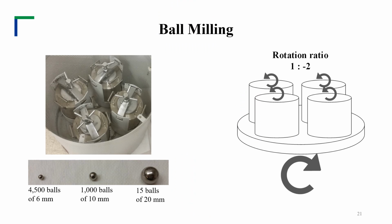The first process I'm going to talk about is ball milling. Ball milling uses the impact energy caused by balls, and the wood fiber in the jar is ground. The machine I have has 4 jars, and each jar has 3 different sizes of balls. You can see the diameters of the balls, 6, 10, and 20 millimeters, and each size has a different number: 4,100, 10,000, and 15 balls.